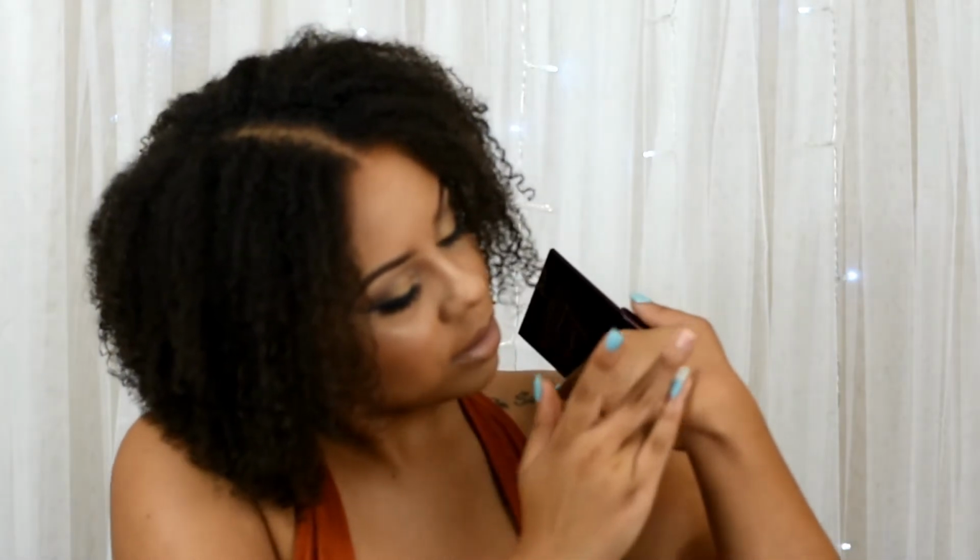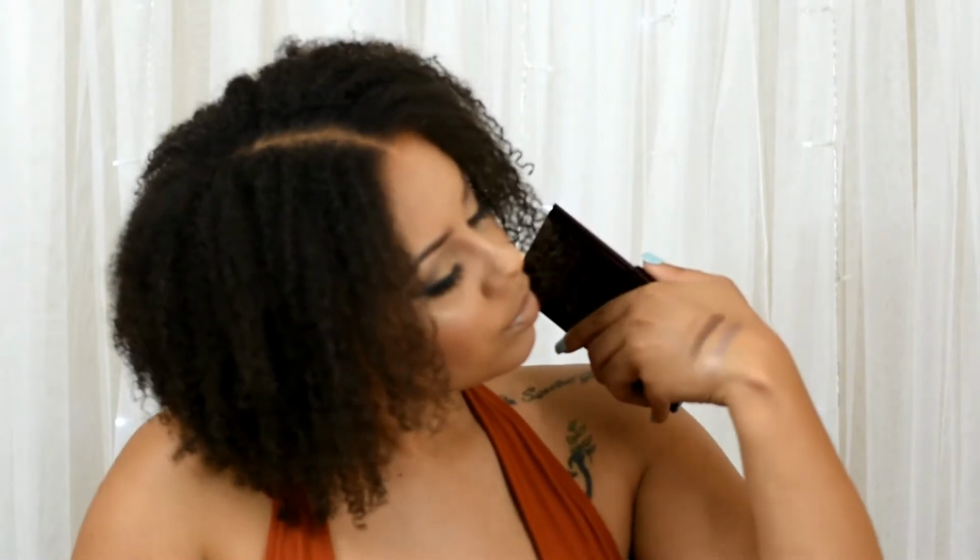Then next we have Deception, which is this color right here in the bottom corner. Swatch it for you. Next shade we have Ginger Snap, which is this middle one on the bottom row. It's like a little pinky rose, something like that. Ooh, it's really pretty. And the last shade, of course, is Dance in the Dark, which I put on my outer corner.